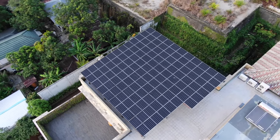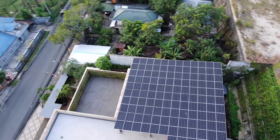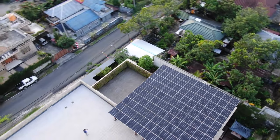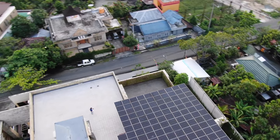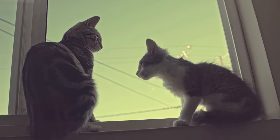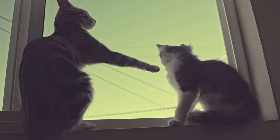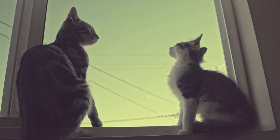Tip number 17, install solar panels. While an upfront investment, solar panels can significantly reduce or even eliminate your electricity bills by generating your own renewable energy. Tip number 18, use window treatments. Curtains, blinds, and shades can help keep your home warm in the winter and cool in the summer by reducing heat exchange with the outside.